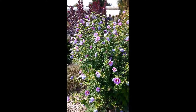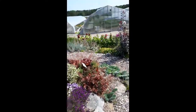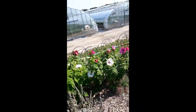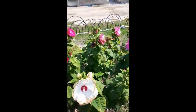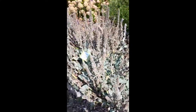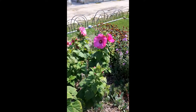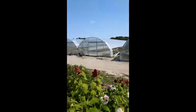Oh wow, look at these big flowers over here. Ooh, look at these. Big flowers. Lamb ears. This is lamb ears. And that is the end of the path of flowers. This is their greenhouses.